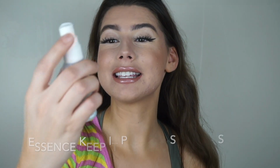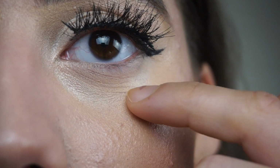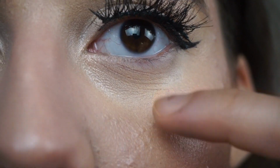Anyway, this is my Essence Keep It Perfect setting spray. This might take away the powderiness once I set it. Okay, so there's still some creasing. And this side, again, is not as creasy compared to this one. Again, I think there's still a little bit of powder. So if I were to use this concealer again, I'm probably gonna use a pressed powder, just the most minimal powder I can. This concealer, the Essence one, is a bit more forgiving. If you load on the powder, it's not gonna grasp onto it. But yeah, that's the only difference.